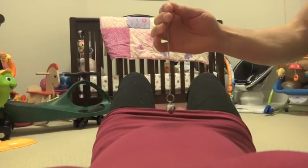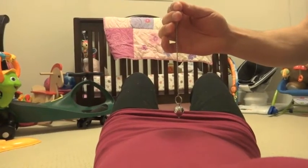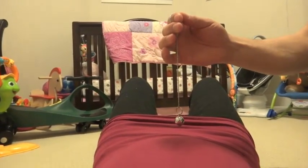So for our second test, it was either you put a ring on a string or a needle on a thread, or we actually used a pendulum. And you put it over your belly, and Steve hung it over my belly, and you see whether, if it goes in a circle, that means you're having a girl. If it goes back and forth in a line, that means you're having a boy. So here are the results. That's a boy. So that's 2 points for a boy.